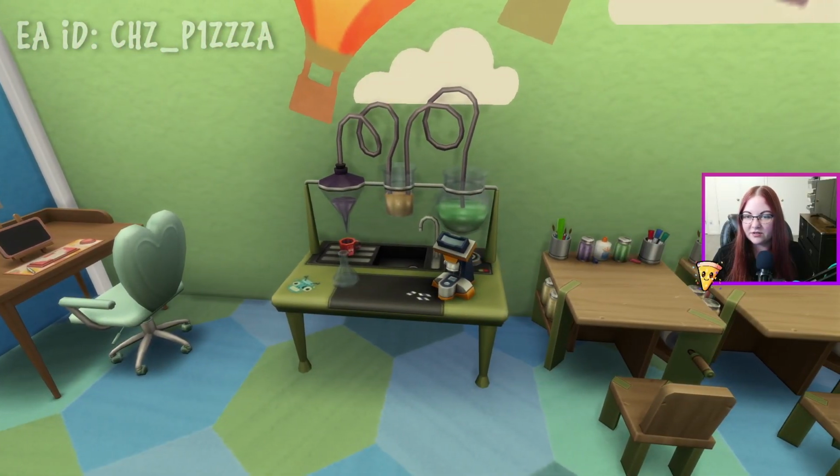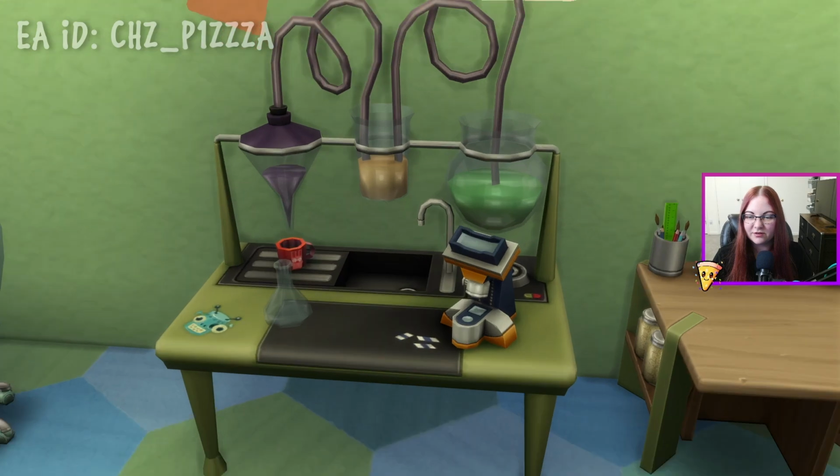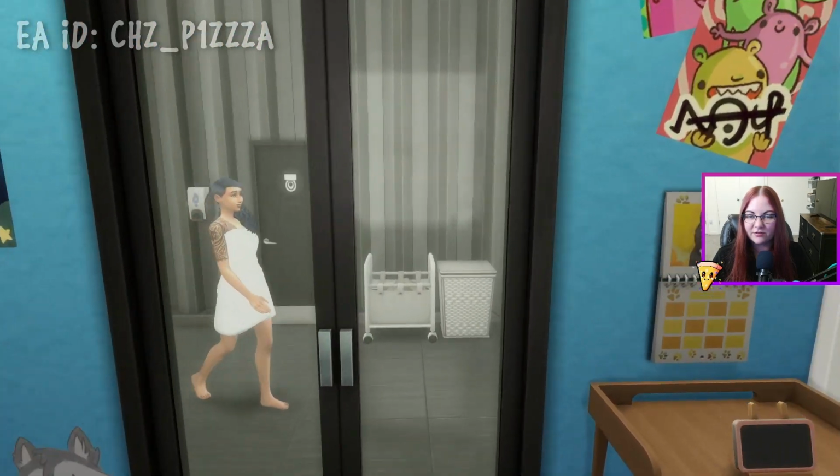Oh, and then they have the science. I thought there was something else. Yeah. Little chemistry lab, I think is what they call it.